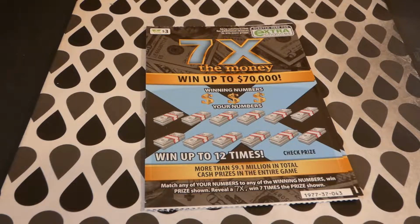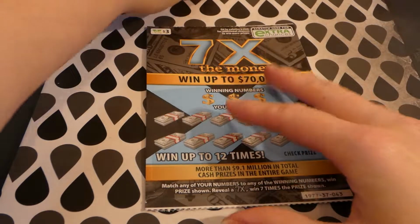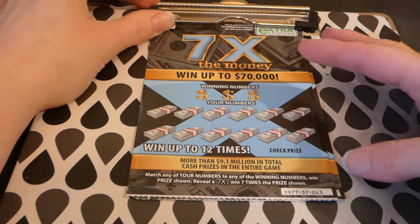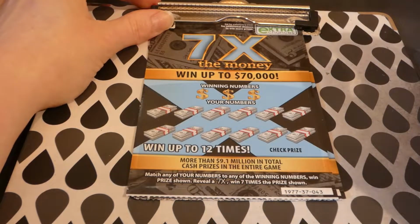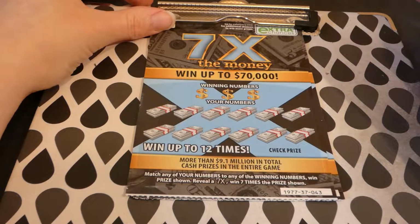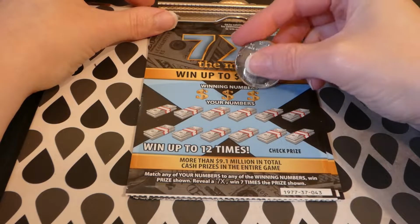All right, so these were not the end of the packs, either end. They were kind of like, I had $6 and I got the tickets. Tickets 43 and 44. There is an extra chance drawing for your losers. See, matching your numbers to the winning number to win the prize shown, a 7 times symbol and 7 times the prize.